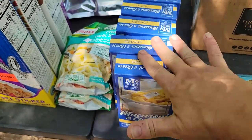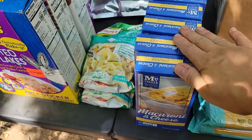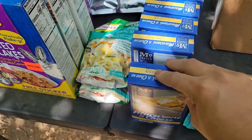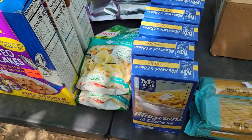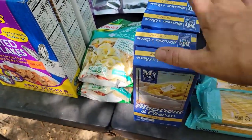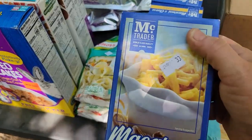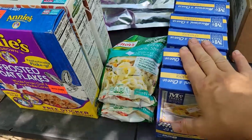Now, this is not something that we buy all the time or keep on hand all the time. Usually I make things from scratch. But to have something like this cheap, stored away in my pantry for an emergency type situation, at least we're not going to starve. And they were actually on sale. It said 33 cents, but we got these for 25 cents a piece, I believe. So I bought some of those.